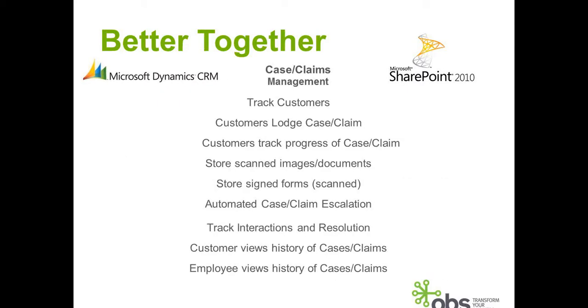We'll run through another example. This one has a bonus at the end where I'll actually go through an actual system that we've built. It's an insurance claim system for one of our clients. So hopefully that will give you a better picture in your mind as to what a CRM and a SharePoint solution actually looks like.